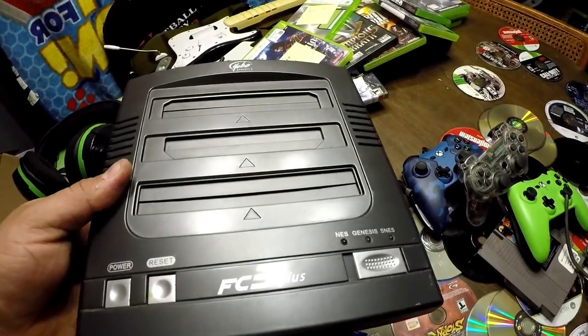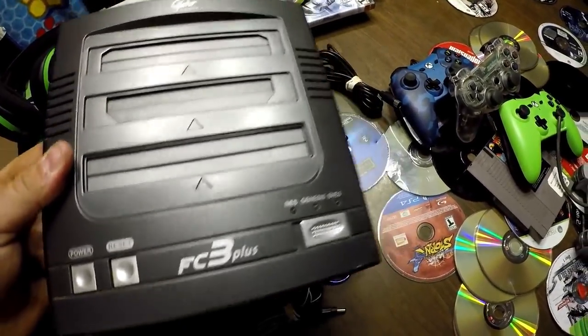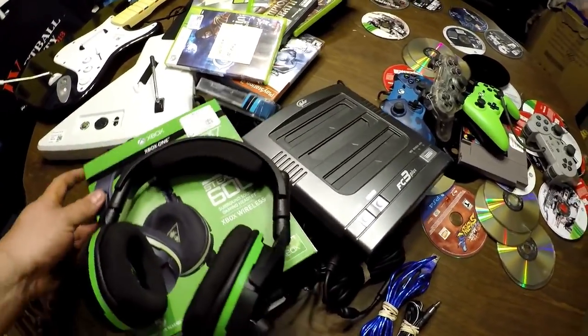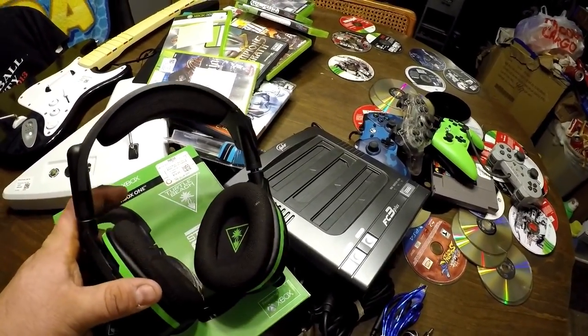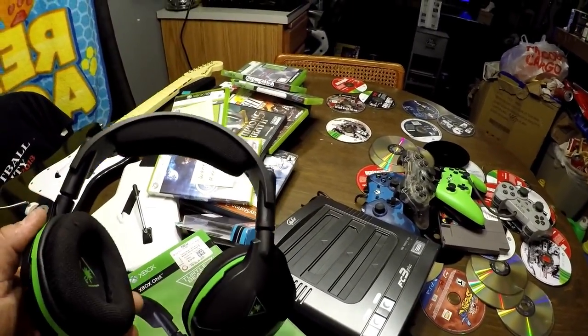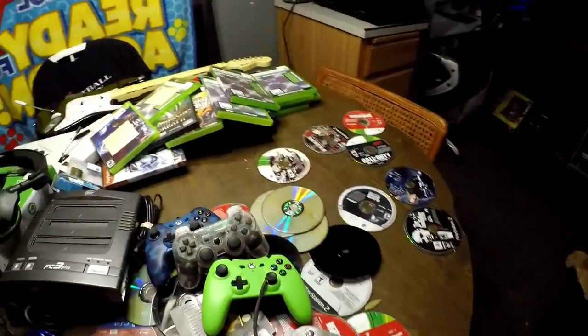This thing, I don't know what it is. It's supposed to be Sega games, I believe. Might still work, don't know. The Turtle Beach headsets, I actually hooked a charger up to them. And they came on and everything. They may still work, I don't know. It's kind of doubtful, but maybe. I don't know. Pretty wild, guys.